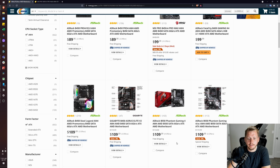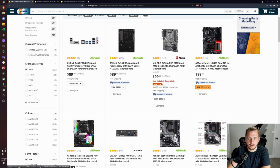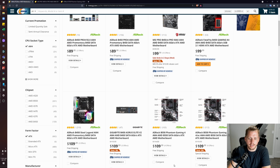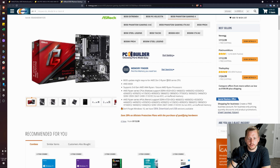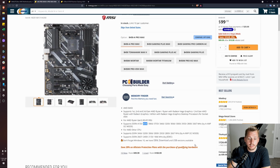Let's see, what about this B550? It's an extra $10 in addition to this MSI one. I do like ASRock. I like the way ASRock looks. Everything is kind of shiny and silvery. So I like the way the ASRock one looks. So let's see, this one, it looks like it will support those 5000 series CPUs. Oh, but it is saying it might require a BIOS update. So I might be dealing with that with this one anyway.